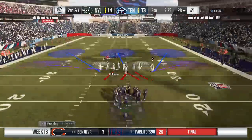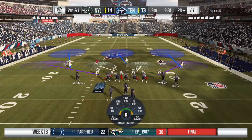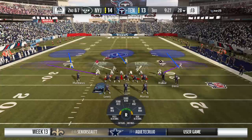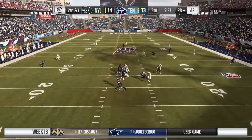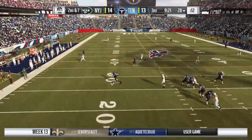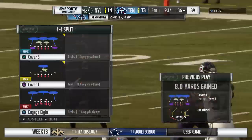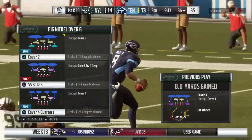Here's 2nd and 7 now from the 28. Second down, Mariota being chased out left. And he'll slide down to avoid the contact. 8 yards that time, able to take off, and the result is a first down.